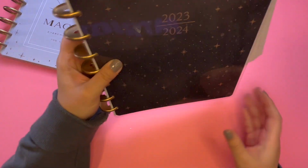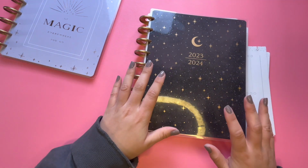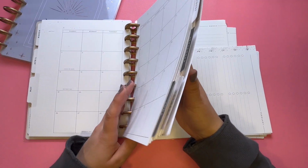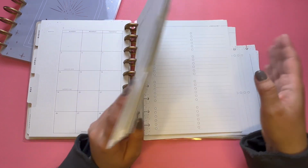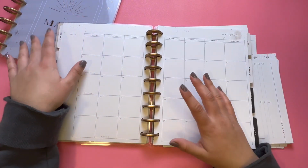knowing full well that I think I'm going to end up outgrowing these discs at some point throughout the year. We'll cross that bridge when we get there. I'm going to put these pages in here for now and then adjust as needed as the situation arises.